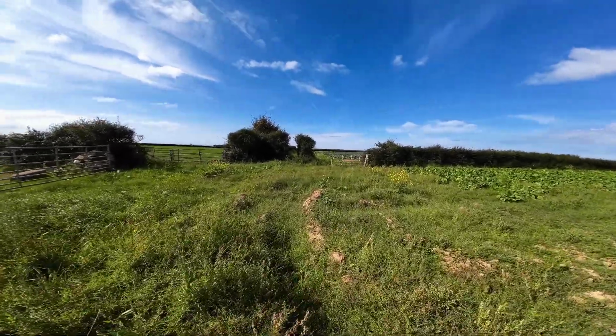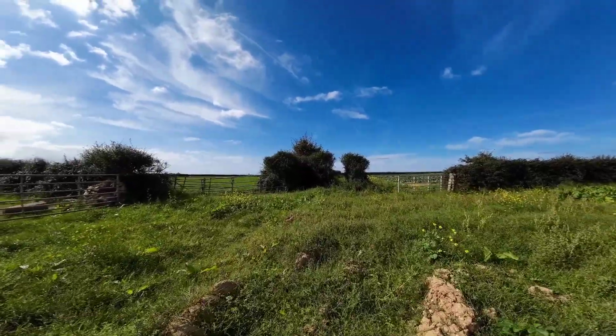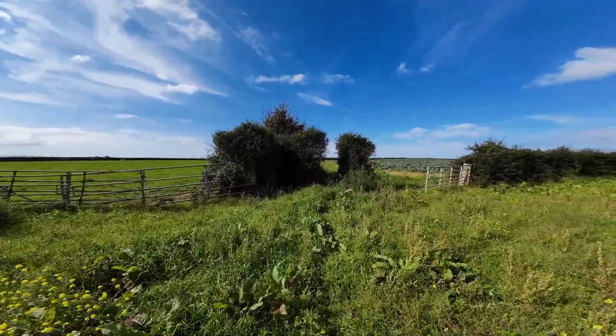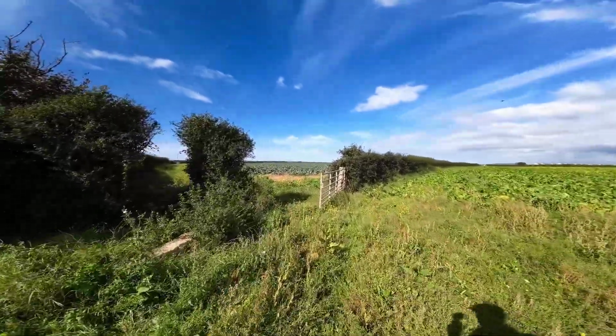We are further down now. It's quite clear that this public footpath is not being maintained. I believe the landowner, the farmer, has got to maintain the path, so clearly don't really give a monkeys about that.